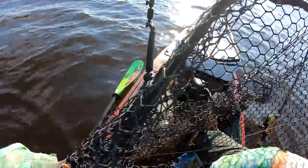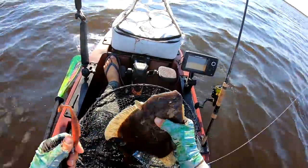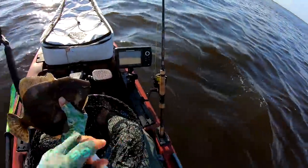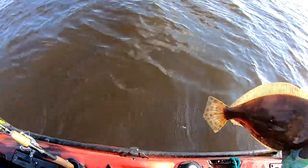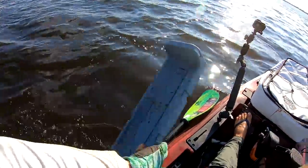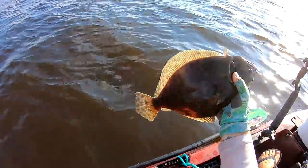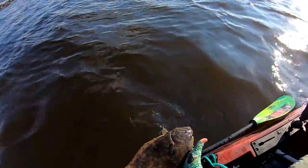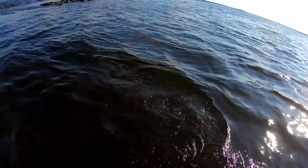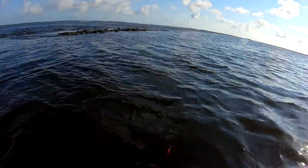All right, flounder. Well, we switched off the Gulp to the Procure because the tail biters were loving the Gulp, and it's not a bad flounder. 17 inches. Yes, the other day we had one about 21, 22. We've been getting a lot of 17 to low 20 inches.